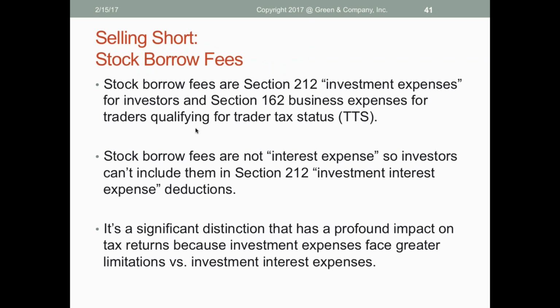Now, what if you're a short seller? Your stock borrow fees are Section 212 investment expenses if you have investor tax status, but again, if you have trader tax status, they're business expenses. Stock borrow fees are not interest expense. That's confusing from some brokers. They're investment expense. They're not investment interest expense. So that means you might wind up with a wasted stock borrow fee rather than a carryover from an investment interest expense. There's a significant distinction with a profound impact, and that's the one I just explained.